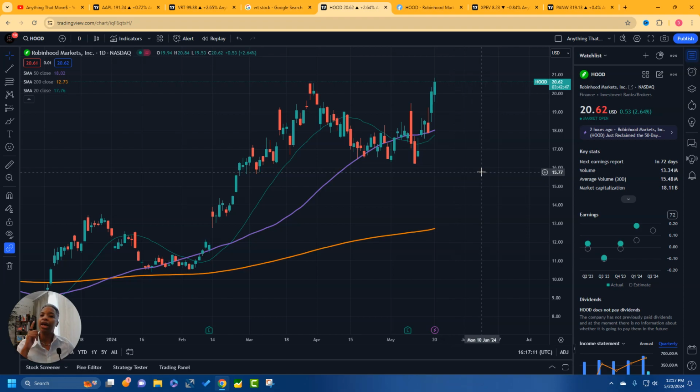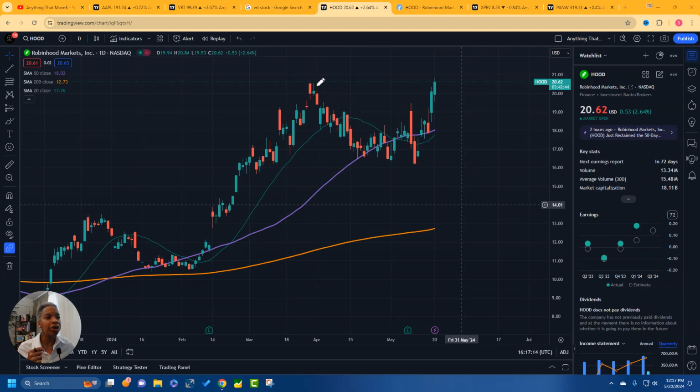Let's show Hood. Okay, Hood, guys. So now look, Hood right here. Why are we talking about Hood? It reacted at this price point, the same price point where it's at now. So you see here this $20 level, $20.60, $20.50. So we're here. Will we have resistance and go back down, or will we break through?